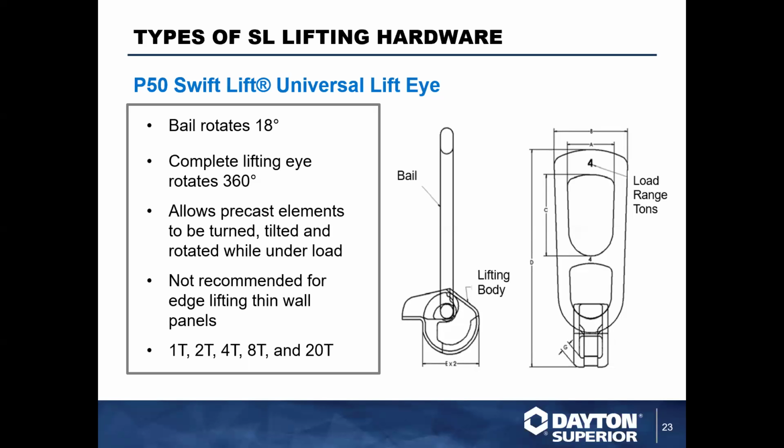These are not recommended for edge lifting thin wall panels. In the next slide, we'll cover that application. But for 1 ton, 2 ton, 4 ton, 8 ton, and 20 ton, we're going to match those appropriately with your size of anchor. And again, this is really kind of key to the system here. This, in conjunction with the style of the head of that anchor, gives it a ton of flexibility in the field.